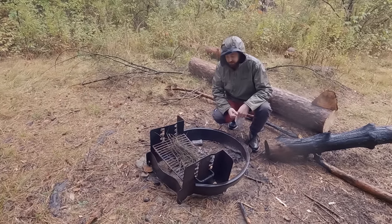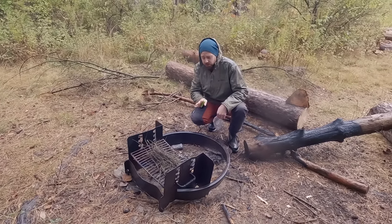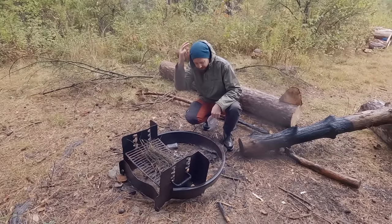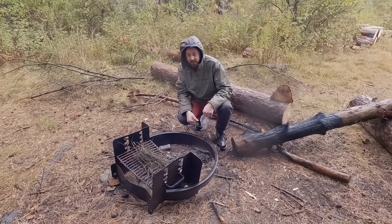Okay, time to light the fire in the rain. This is gonna be a little tricky. All of the wood is soaked. All of the kindling is soaked. Everything is soaked. I'm soaked. Lighter is soaked, it's not even gonna light.